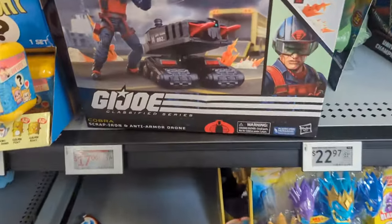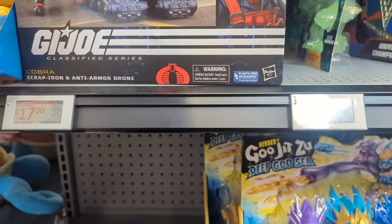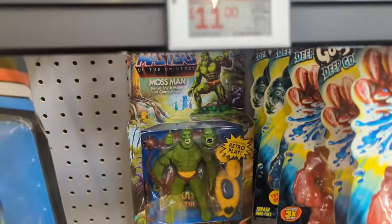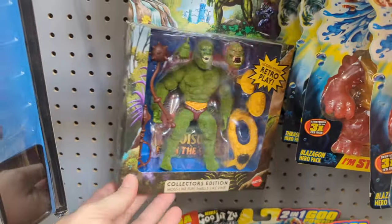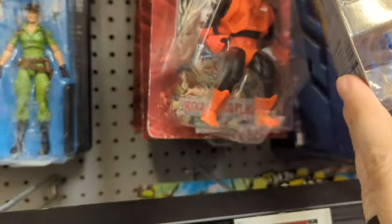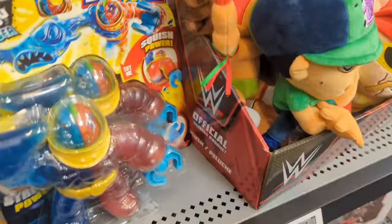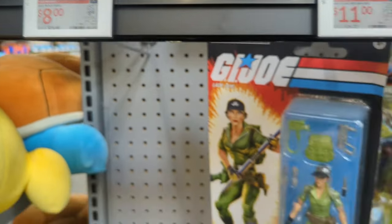All right, we are here. We have found, look at that, $17. It's actually a pretty good deal. What else we gotta find? We got that for $25. We have Motu Mossman for $11. Damn, that's a good deal. I might end up having to pick that up. Oh my, and then these are $11.50. And there's a Stinkor still here. That's old. Shipwreck, retro, Gung-Ho is $7. Looks like they don't have any. $17 Shipwreck. $8 was Rock and Roll, man. Holy moly, that's a good deal.